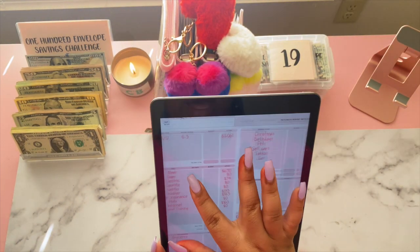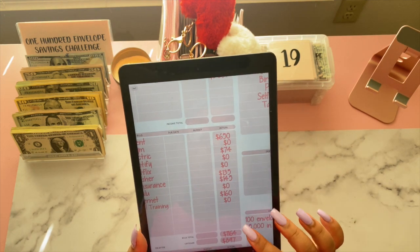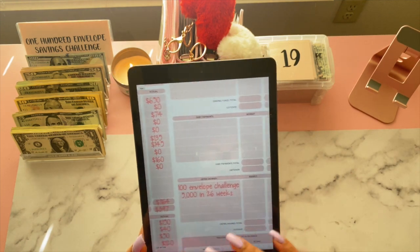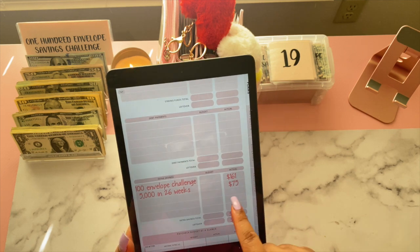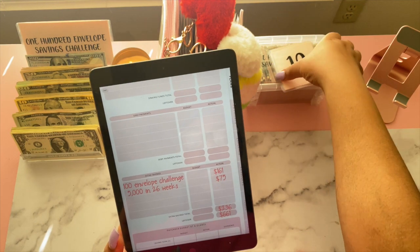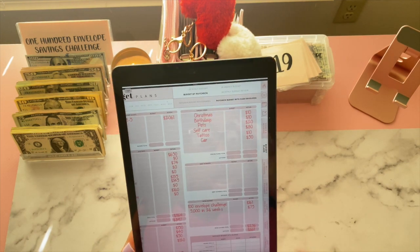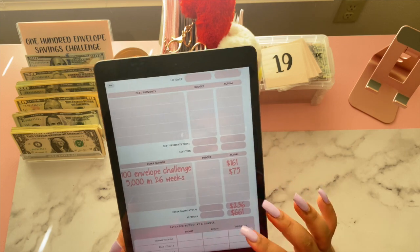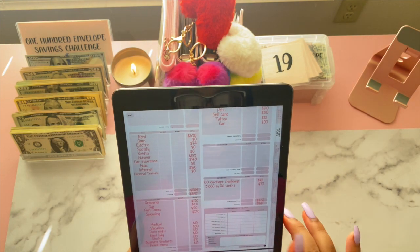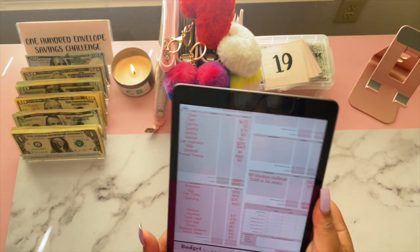So I had no rollover money this time, but I did get paid $2,061. My total for bills was $1,164, leaving over $897. So to do my savings challenge, I'm doing $75 for my 5,000 savings challenge, and then for the 100 envelope challenge, I did pre-pick the envelopes we're going to do, and that was a total of $161 for the envelope challenge. Altogether for my savings, it was $236, and that left over $661, and the rest is going into my sinking funds and cash envelopes.